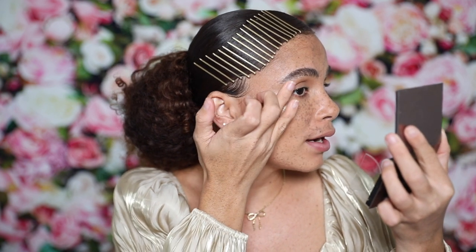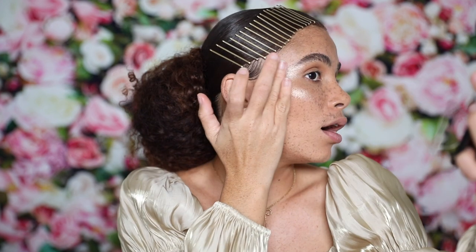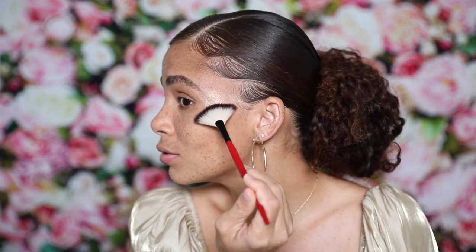Y'all see that, right? Do you see this? Oh my gosh, it looks so pretty! This looks good already, but I'm also going on top with the powder as well, just so that you guys could see how bomb this glow is.